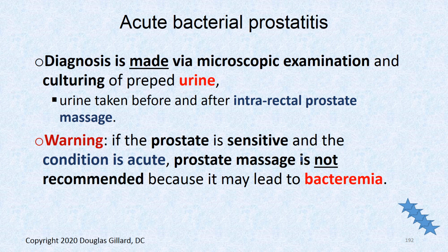So you take a sample of urine before you do anything, and then you do a prostate exam and push on the prostate, try to squeeze some of that pus and juice out of the prostate, and then you have the patient pee again to catch that, and you can see if you can catch a bug. You see if there's a difference in the population, the magnitude of bacteria before and after the pushing. And they warn that if the prostate is really, really painful, then you should abort and not push on it, because that could push the bugs right into the bloodstream and you could get bacteremia or septicemia from that.